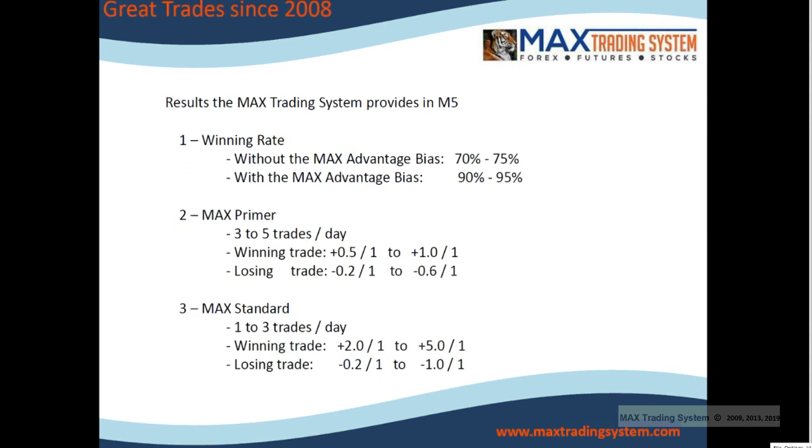And the losing trade has a loss approximately the same size of the max primer, a little bit larger due to the scaling process. And when you calculate the expectancy with these numbers, you will see that the expectancy is positive in each case. This means that the max trading system is a profitable system. And so this is what the max is.